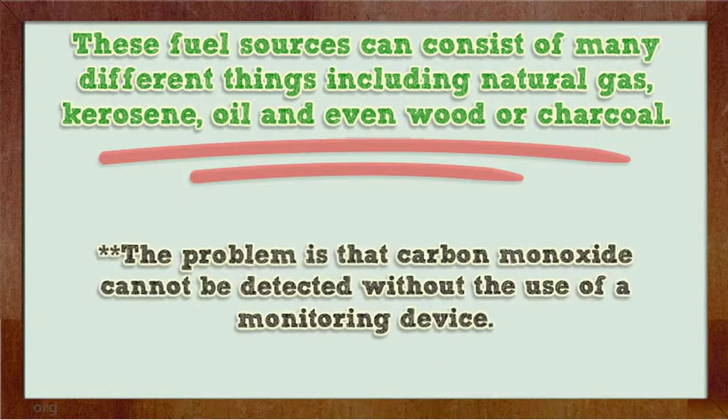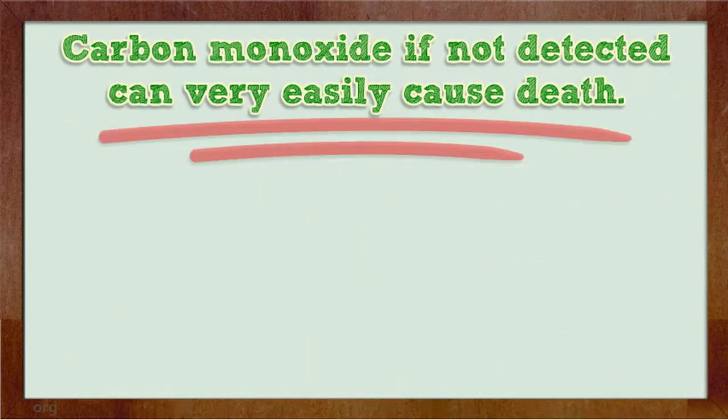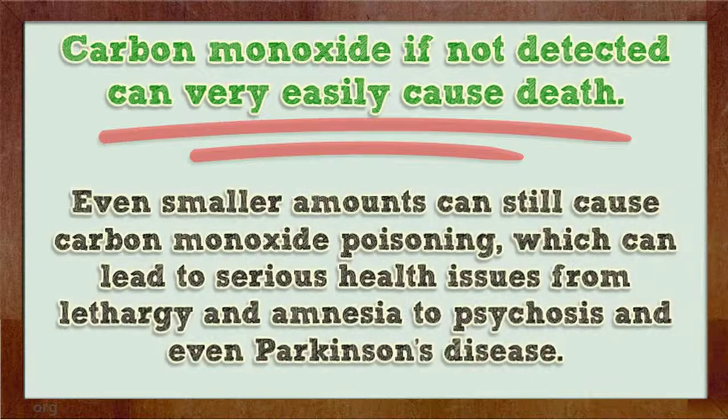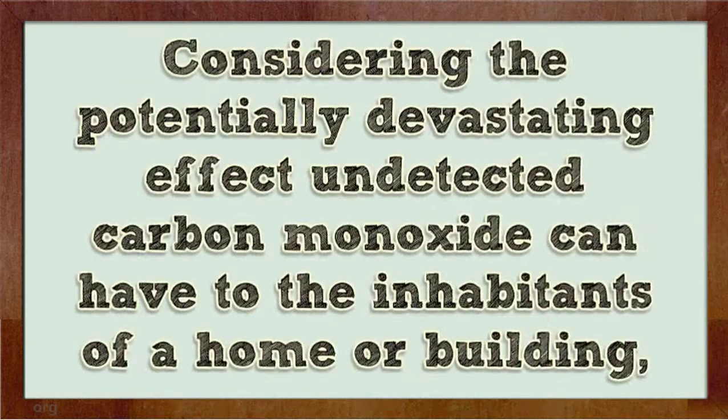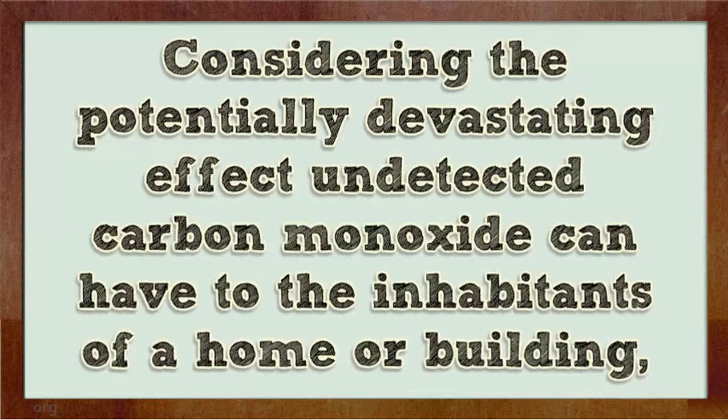The problem is that carbon monoxide cannot be detected without the use of a monitoring device. Carbon monoxide, if not detected, can very easily cause death. Even smaller amounts can still cause carbon monoxide poisoning, which can lead to serious health issues from lethargy and amnesia to psychosis and even Parkinson's disease. Considering the potentially devastating effect undetected carbon monoxide can have on the inhabitants of a home or building, it is very important to have carbon monoxide detectors installed.